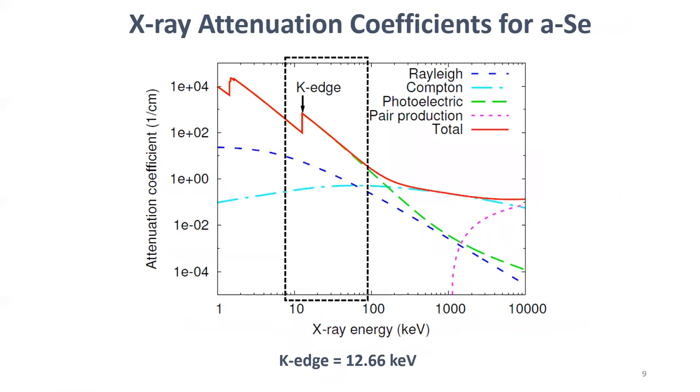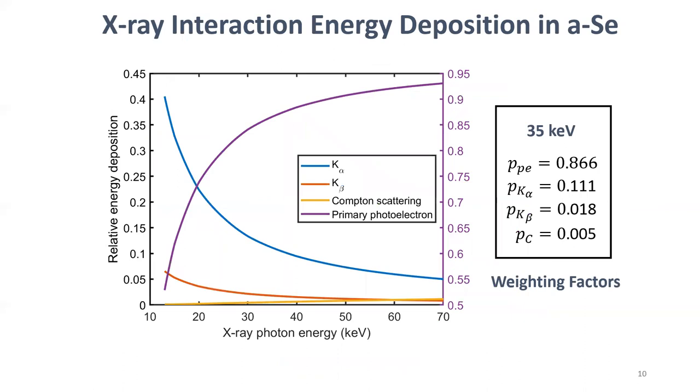Just for those of you who might be interested, the X-ray attenuation coefficients for selenium between 10 and 100 kV, you can see that photoelectric, which is this green line right here. That's what dominates. You've got a little bit of Rayleigh and a little bit of Compton, but really it's all driven by photoelectric. This actually works for higher energies too, you just lose absorption, it just doesn't absorb as well.